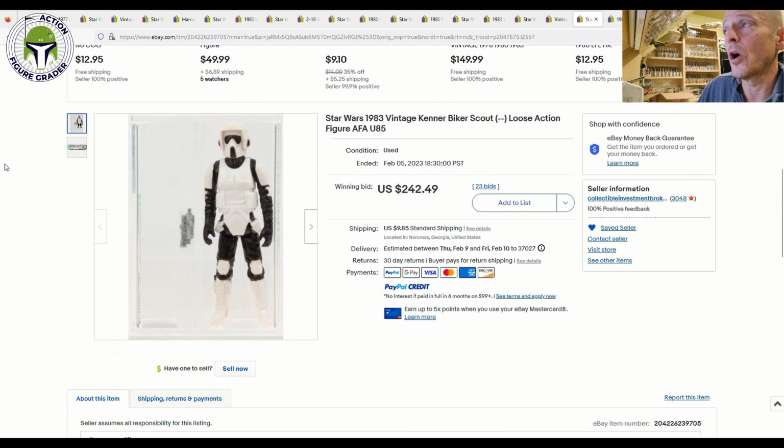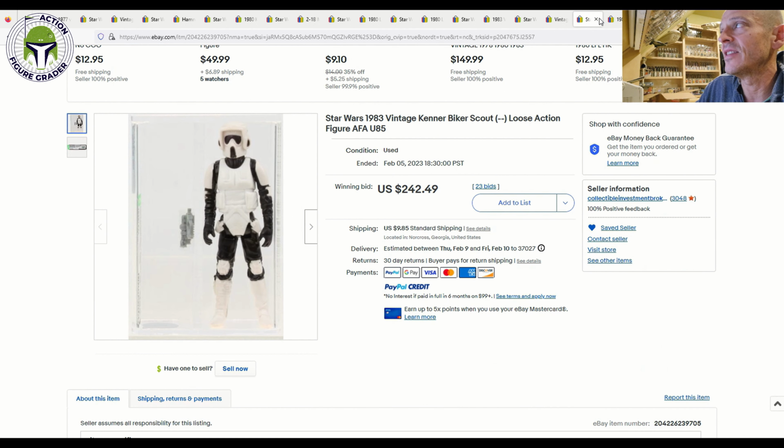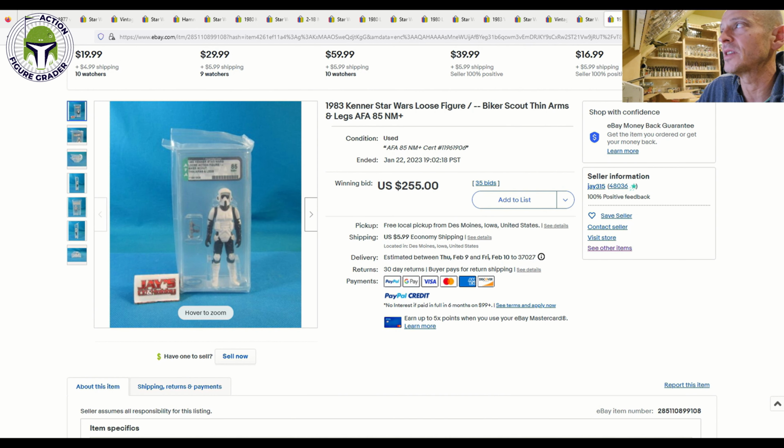Next up was a no COO U85 Biker Scout. That one sold for $242.49. And this is the exact same figure, no COO Biker Scout AFA 85 with the new case style, admittedly with the Clearview label up top, which tends to not get as high of a price. Yet in this case, it sold for a slight premium despite having that label up top. And I've told you guys that if you submit to AFA, don't get this kind of case style because it does hold the value back.